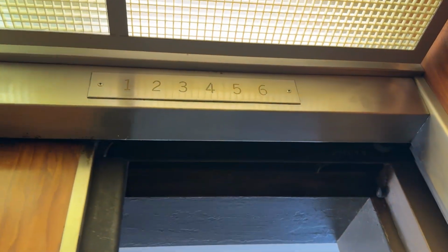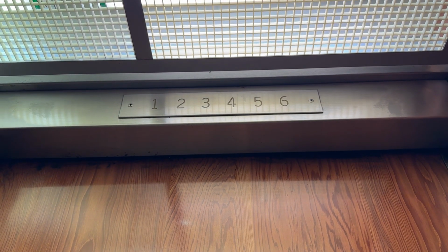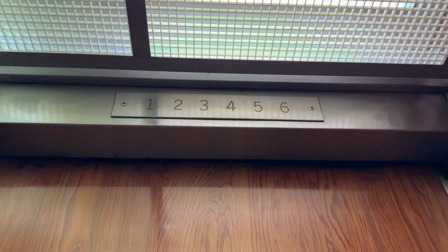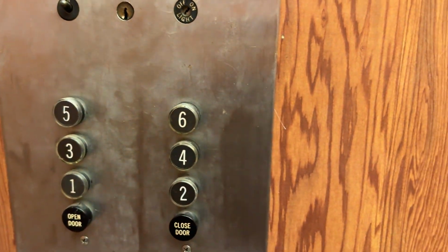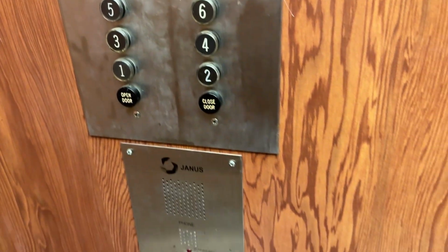It's got a recessible bumper. 5. That was pretty quick. I think 6 is locked, I suppose. Six is locked. These are quite fast.